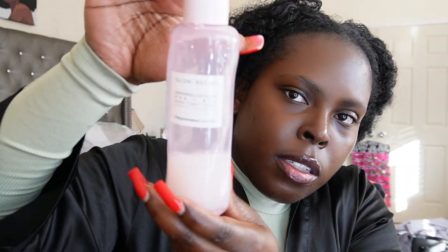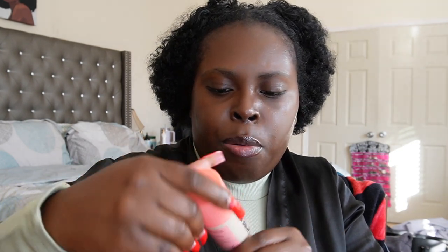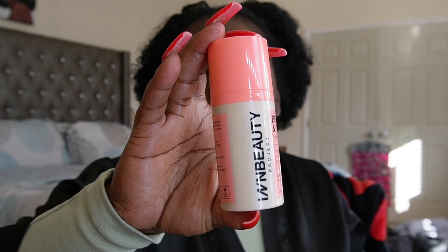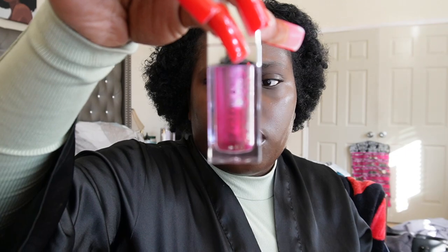Right now I just did a little bit of skincare. I'm going to do an official skincare video, but what I like to use is the Glow Recipe Watermelon Glow Toner. This is what it looks like. It's the big bottle. And then I use an eye cream from Inn Beauty Project, the Bright and Tight Eye Cream. I use this at night and in the morning. And on top of that, I just use Supergoop's sunscreen. Always gotta have sunscreen. This is the SPF 50. And on my lips right now, it's just a Dior lip oil in the dark purple color. It's smudged off, and I need to get some more.